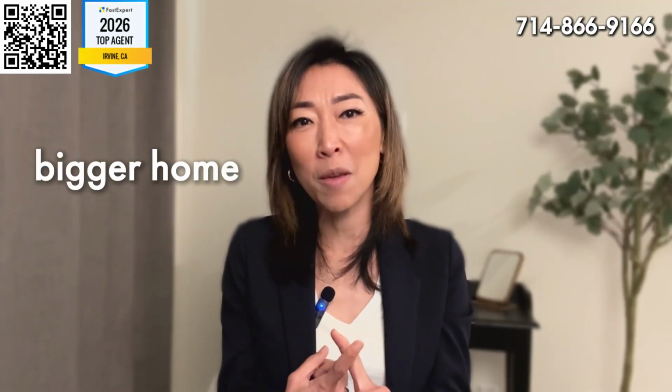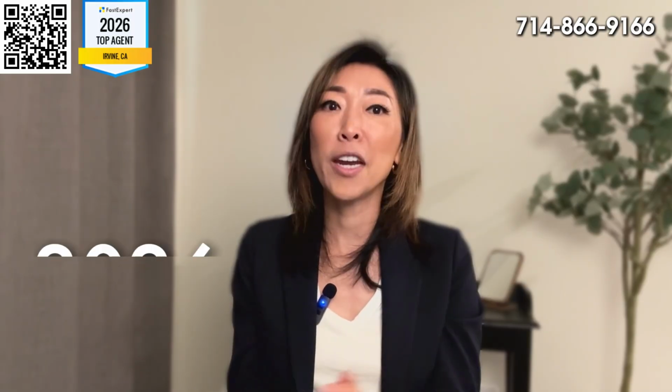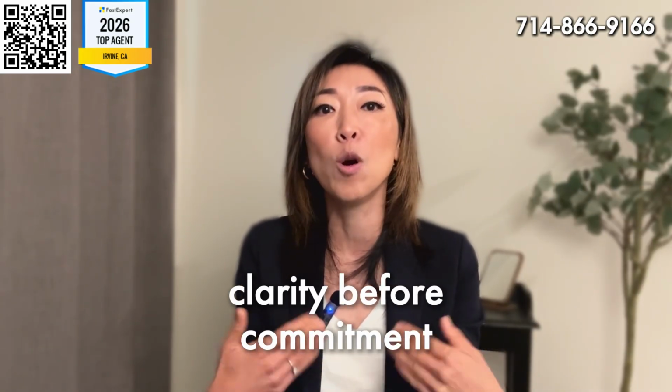All of that is wonderful, but here is the honest truth. A bigger home usually means a bigger monthly payment. And in 2026, because so many Irvine homeowners are sitting on a 2%, 3%, or low 4% mortgage rate, buying the next home also often means stepping into a higher mortgage rate than the one you have now. And families want clarity before they emotionally commit.